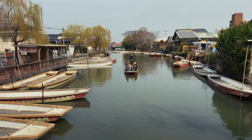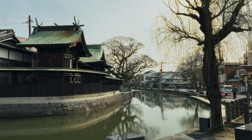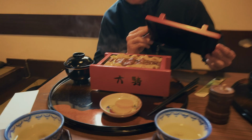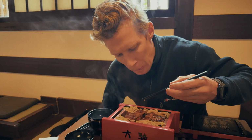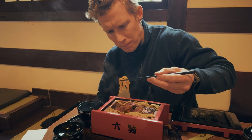Yanagawa is also known for its canals, and many tourists come to take boat rides through the canals. We are headed here for the eel. This regional specialty of steamed freshwater eel in a slightly sweet and salty sauce is delicate and delicious.